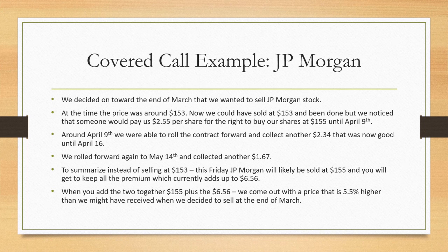Now, we could have simply sold at $153 and been done, but we noticed that someone would be willing to pay us $2.55 per share for the right to buy our shares at $155 until April 9th. And so we did so. We sold that covered call and collected the $2.55. Now, around April 9th, we were able to roll that contract forward, and we were able to collect another $2.34. And that did not expire until April 16th. And finally, we rolled forward again to May 14th and collected another $1.67.